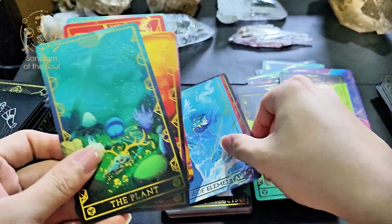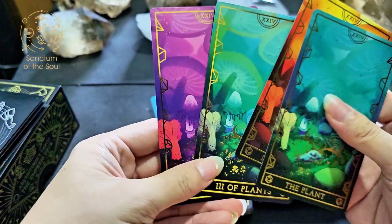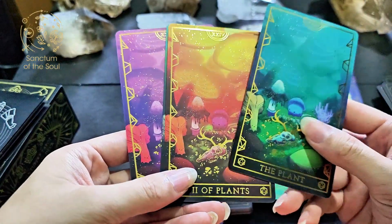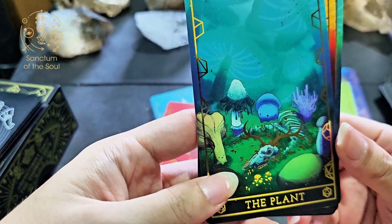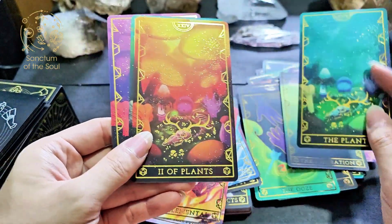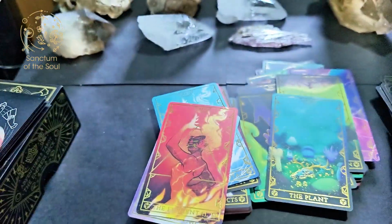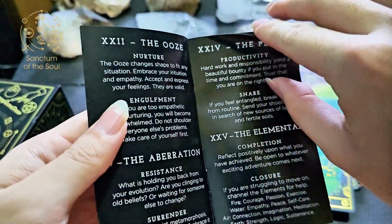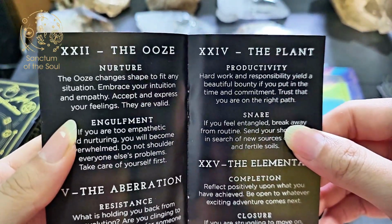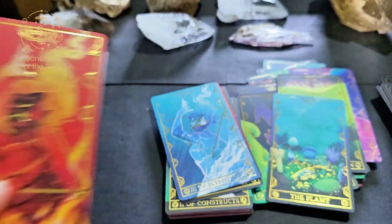Okay, and we have got the plant. So we have 4 of the plants here. I really like the scattering of the spores here, even though for a card called the plant, it's really mainly mushrooms. So I'm keeping this one, but I really like this card as well. The plants, of course, mean hard work and responsibility will yield a beautiful bounty. Basically, slow and steady wins the race.